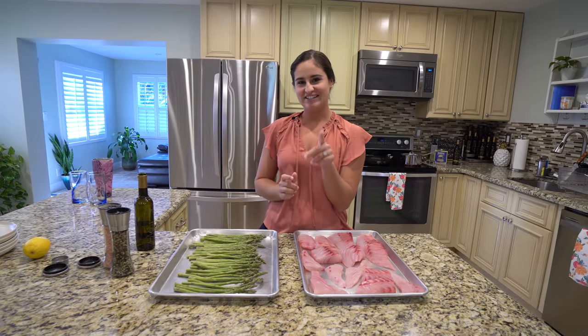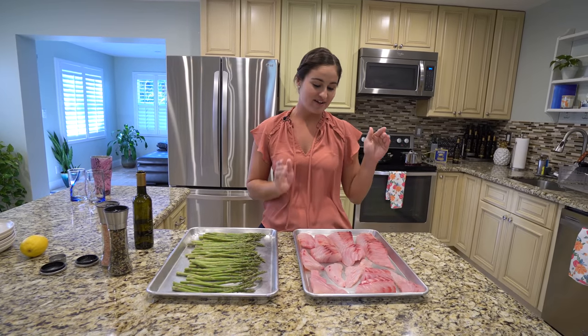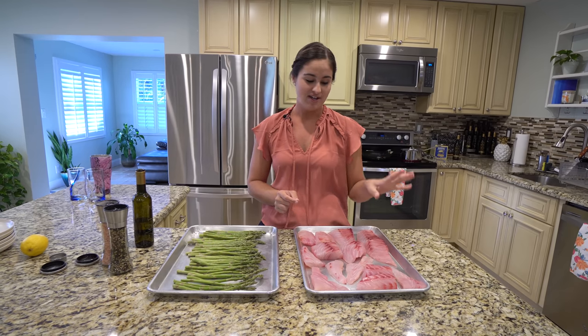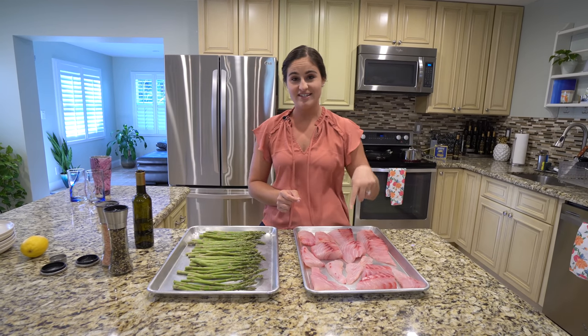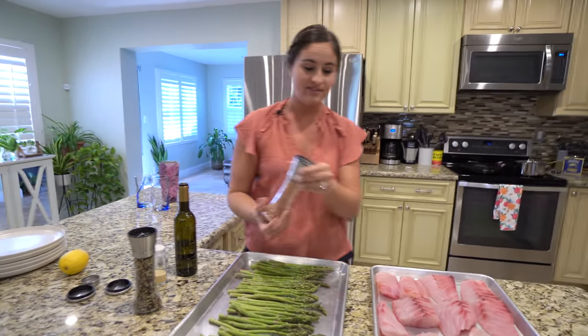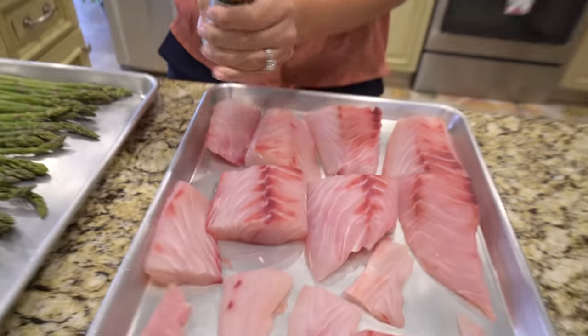Hey guys, welcome back to the kitchen. So tonight we are pan searing our mutton snapper. We're going to do some oven baked asparagus, and then we're also going to do some orzo pasta. So the first thing we're going to do is season our mutton snapper, and we're gonna go really basic with just some salt, pepper, and garlic powder.